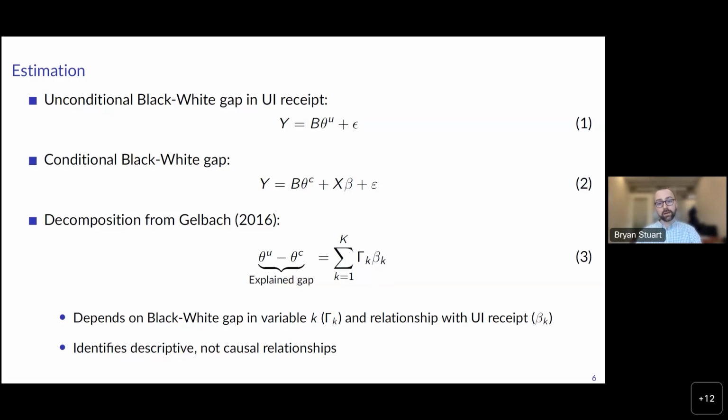And in particular, we're relying on this very nice decomposition from Gelbach, where, if you look at equation three, you can see the explained gap, which is the difference between the unconditional and the conditional gap. It turns out that that can be written just as a linear function of two things. First of all, that first parameter is a gamma. And so that is the Black-white gap in one of the observed variables that we include in X. So that could be the Black-white gap in average income, for example. And then the other element in this decomposition is that parameter beta from equation two, which describes the relationship between that observed variable and UI receipt. So basically, for a variable to contribute to this explained gap, that variable has to differ between Black and white individuals, and it has to be related to UI receipt.